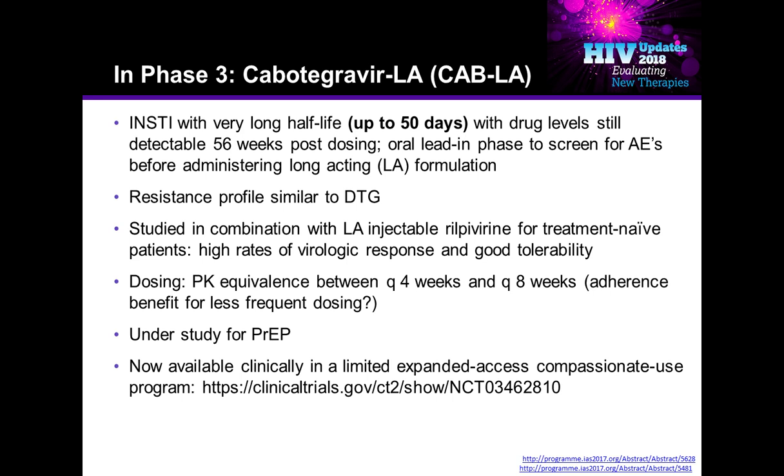Cabotegravir co-formulated with rilpivirine is going to be a long-acting co-formulation, the IM version of Juluca, for potentially people who did well on oral Juluca and want to transition to a less frequent dosing medicine. And again, cabotegravir long-acting will emerge on the market in the next year likely, and is under study not only for treatment but for pre-exposure prophylaxis. It is available in a limited expanded access compassionate use program for those who really prove unable to take daily oral pills, and the link is shown there.